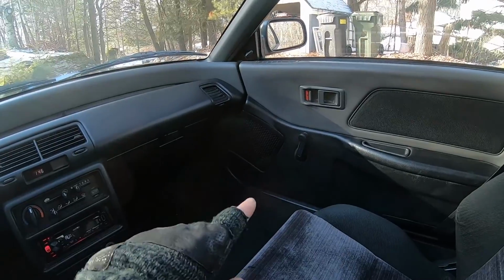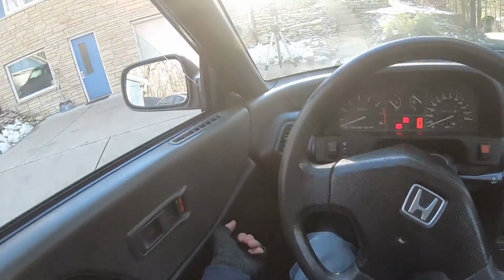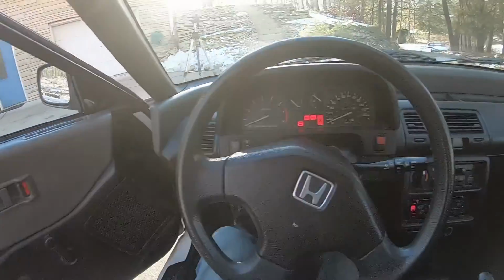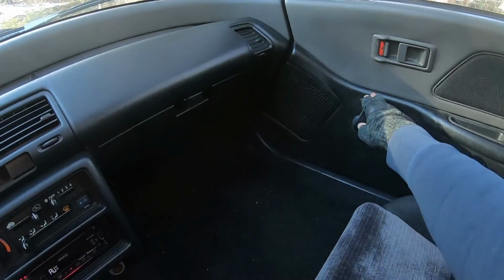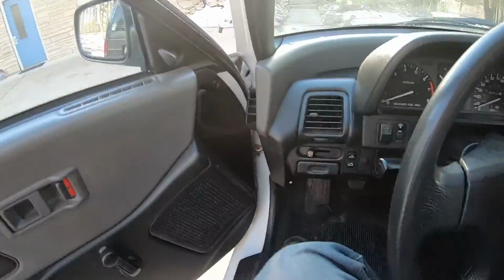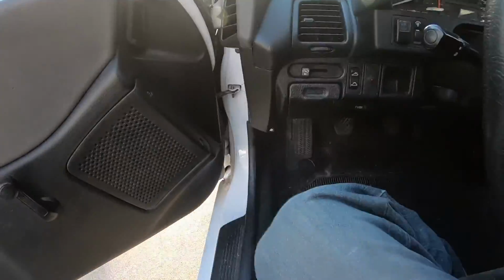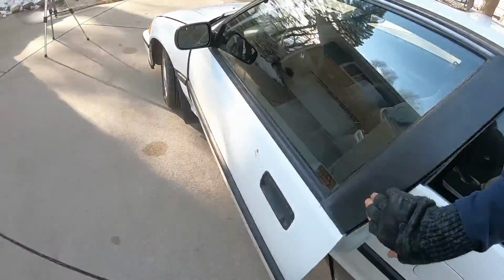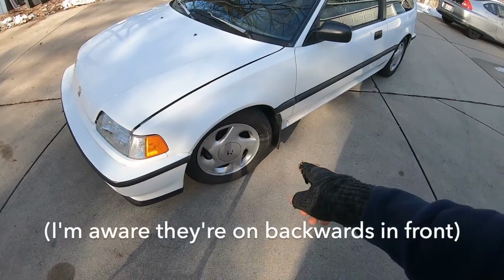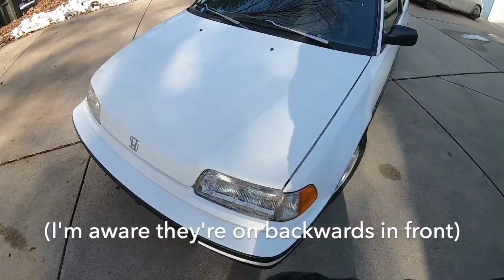But none of them had power windows, which I think is interesting. I kind of assumed they did, but whatever, that's fine. Manual windows are fine, especially when the car is small enough that you can just reach over and grab it. Let's pop the hood. So these are CRX Si wheels. I don't know why they're on this car, but they're going to be going away.